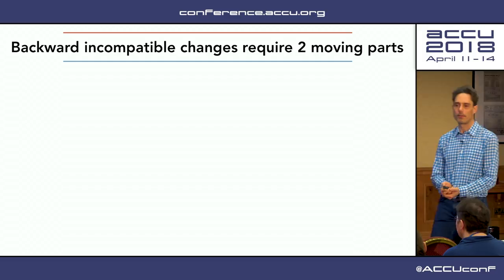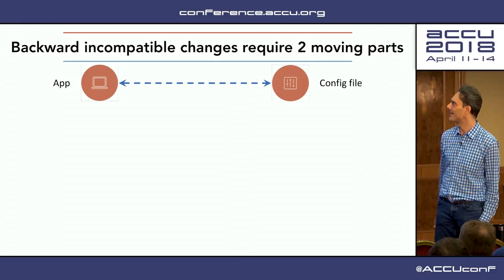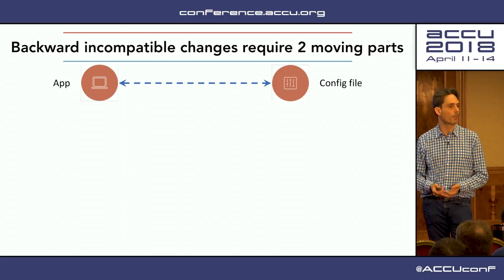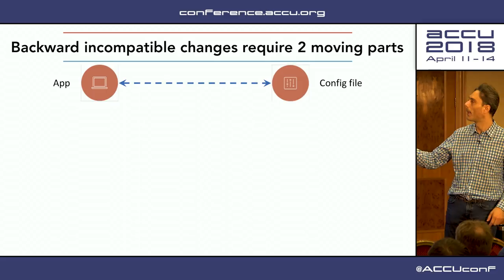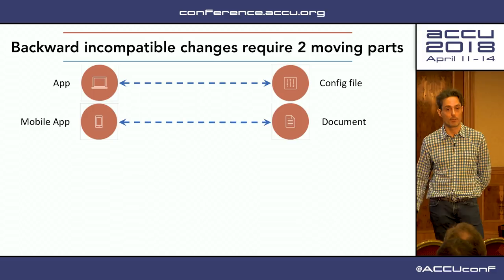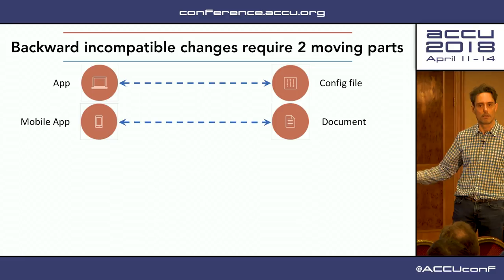Usually, in order to have breaking changes, you need two moving parts. Let's make some examples. You have an application and a config file. You change the config file because the new version has a new format. You switch back and your application crashes unless you do something. You have a mobile app that uses a document. You change the format of the document, you roll back, and your application crashes because it cannot read the new version of the document unless you do something specific to deal with that.